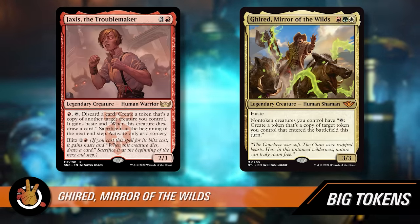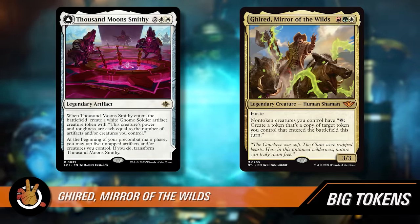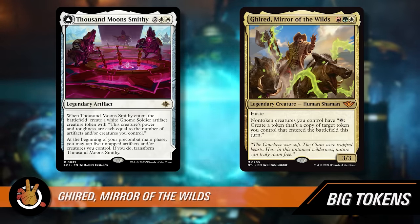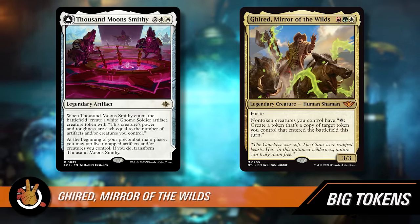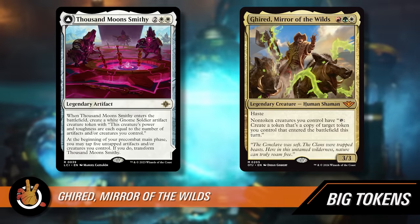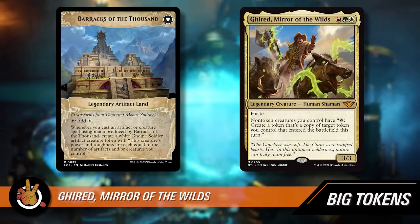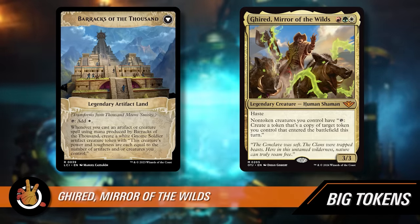The next one that makes a really big token is the new one, Thousand Moons Smithy. When this enters the battlefield, it makes a white Gnome Soldier artifact creature token, with this creature's power and toughness equal to the number of artifacts and/or creatures you control. So like a super construct. And then you can tap five untapped artifacts and/or creatures you control, which hopefully you're going to have a lot of. If you do, it flips into a land that makes more super constructs. Seems really great in this deck and gives you a repeatable way to make huge tokens that are good to copy.